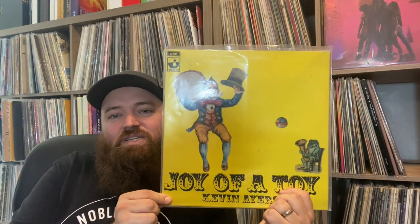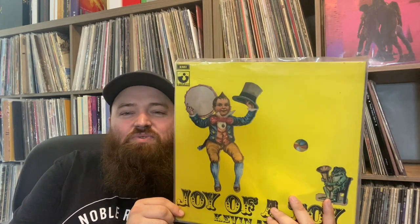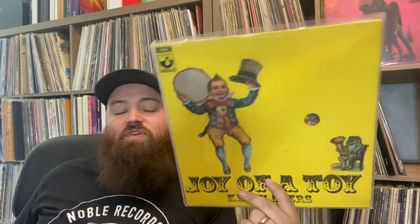I can't recommend this enough. It's one of those things, if you haven't found it yet, or if you haven't listened to it in a while and you don't like it, give it another shot. It's really, really good. But like I said, I've been wanting it forever and finally just got one.